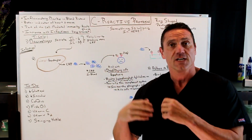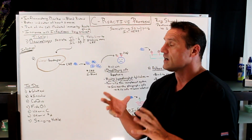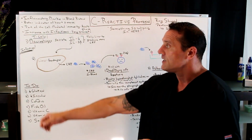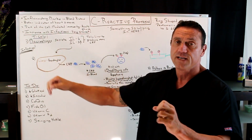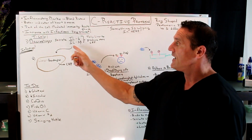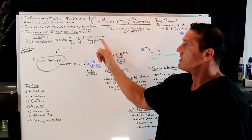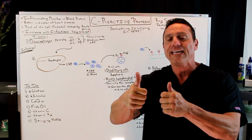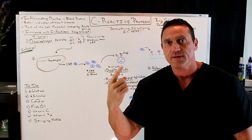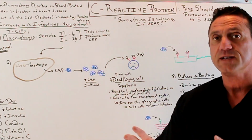So let's say we have an infection, an acute reaction. Infection, bacteria, we hurt ourselves, and so forth. What happens is that our first responders, very acute, prompt, our T cells and our macrophages, that's part of that cell-mediated immune response, they secrete what's called cytokines, interleukin 6 and interleukin 1b. What those cytokines do is sound the alarm. That says, okay, something is wrong in here. It tells the liver to produce more C-reactive protein within the bloodstream. So now we have increasing circulating C-reactive protein in the blood. So you can see here you have increased CRP in the bloodstream, and it does 3 different functions.